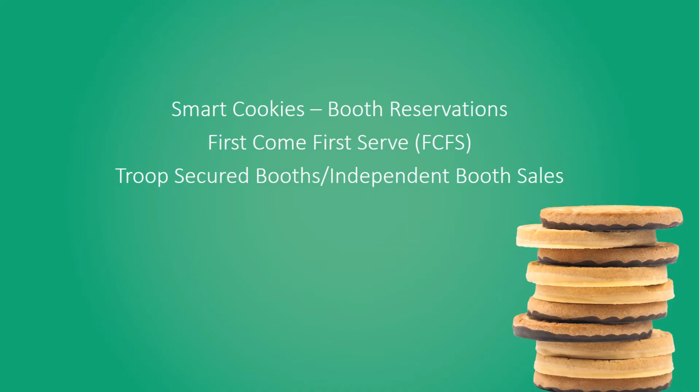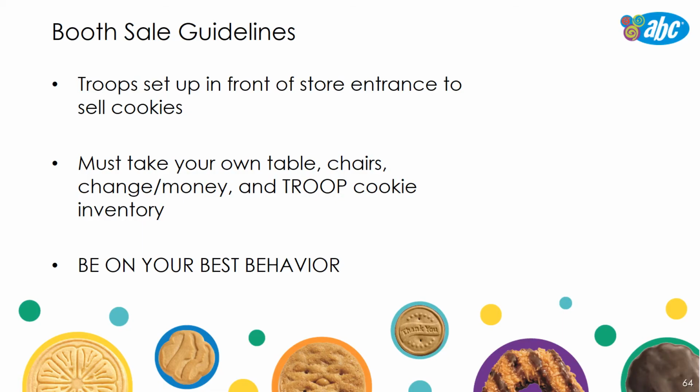We will now explain the booth sale reservation: first come, first served, which are council booth sales, and troop secured, otherwise known as independent booth sales. Booth sale guidelines: troops set up in front of the store entrance as specified by the store or business manager. You must take your own table, chairs, change, and cash, and we strongly advise that you take troop cookies rather than individual girl inventory. Be on your best behavior and make sure the booth sale is operating smoothly. Please refer to the volunteer cookie guide for booth sale basics.